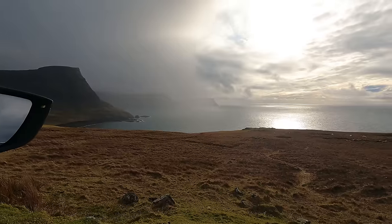Conditions wise, we've got strong southwesterly winds, which I'm hoping are going to be on my back. It's a bit of a gamble. It's kind of maybe 1 or 2 degrees too close for comfort, but we'll give it a go. I might even take the LRF rod down, but I will get down there and see what it's like.